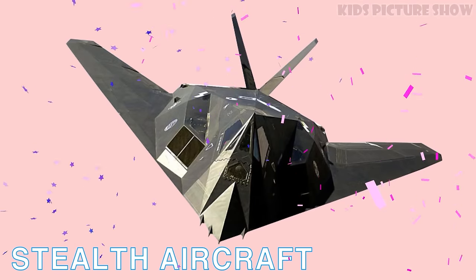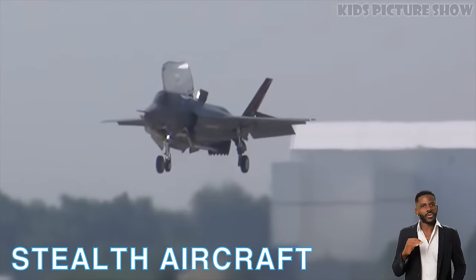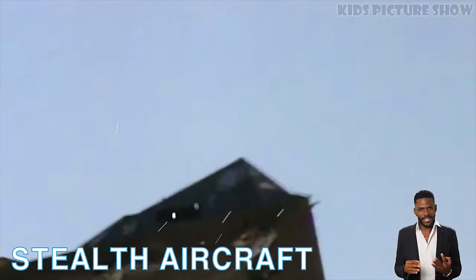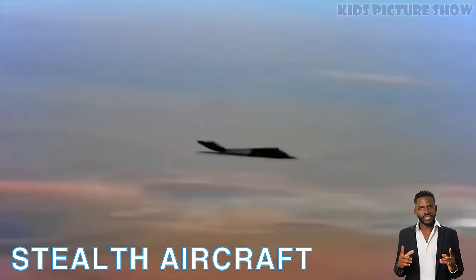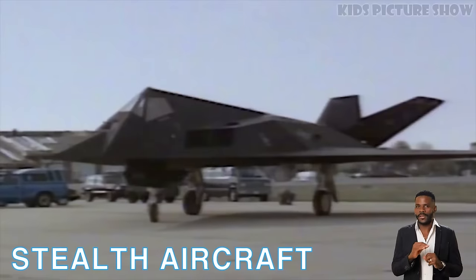Stealth aircraft. A stealth aircraft is a type of aircraft specifically designed to avoid detection by using many technologies to reduce the reflection and emission of radar and infrared rays. Helps avoid being detected by the enemy.